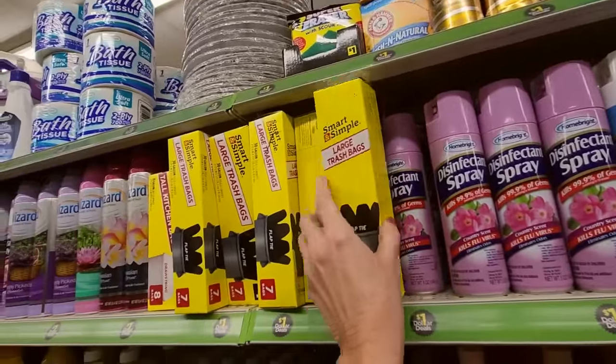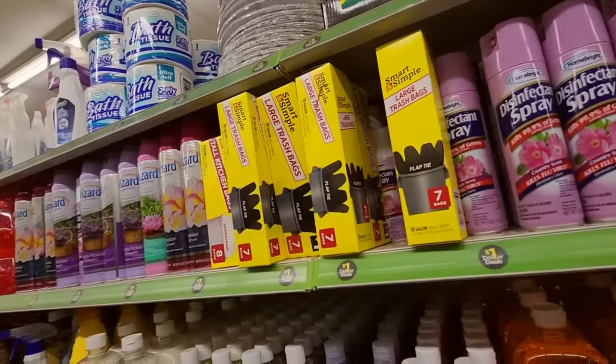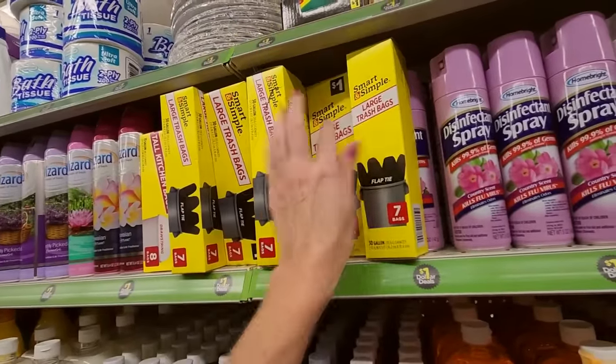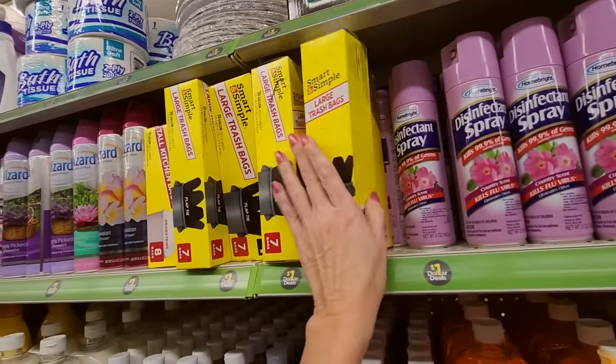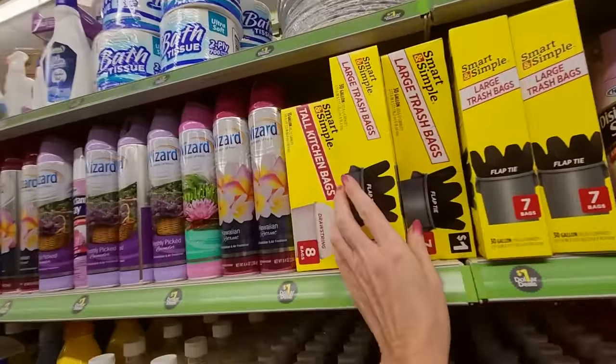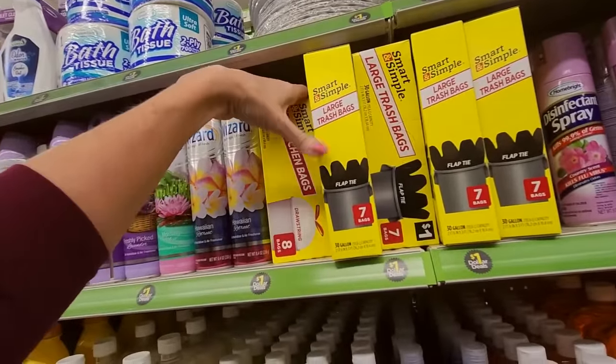Okay, now here we run into the problematic trash bags. Don't look at what I'm doing right now. This is wrong. I'm just gonna have to leave them like they are. I don't know. Can at least kind of turn them a certain way.